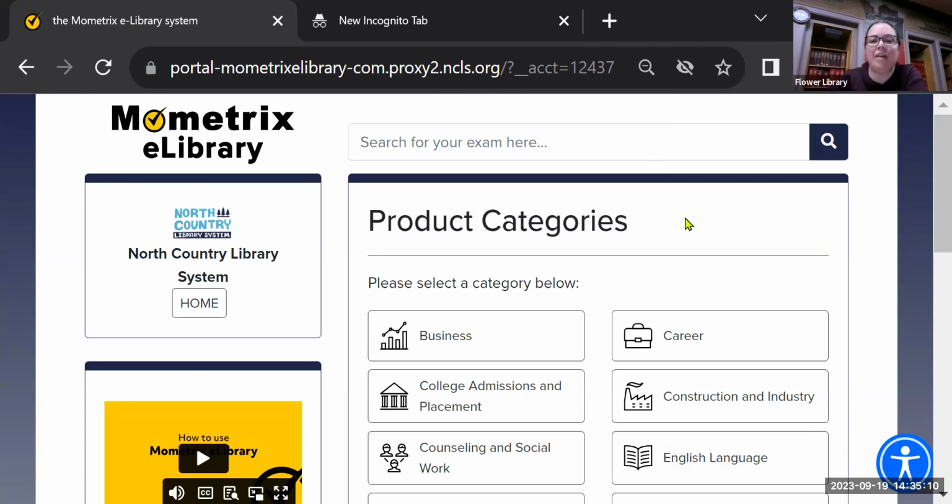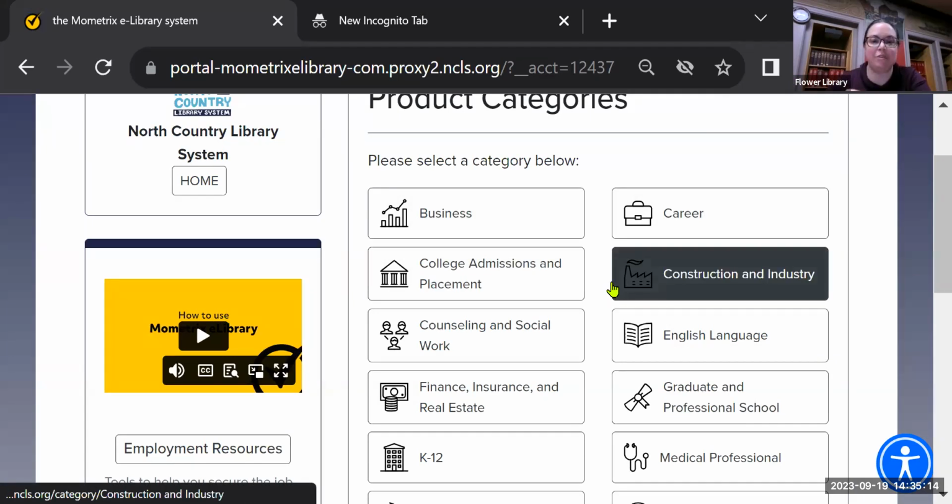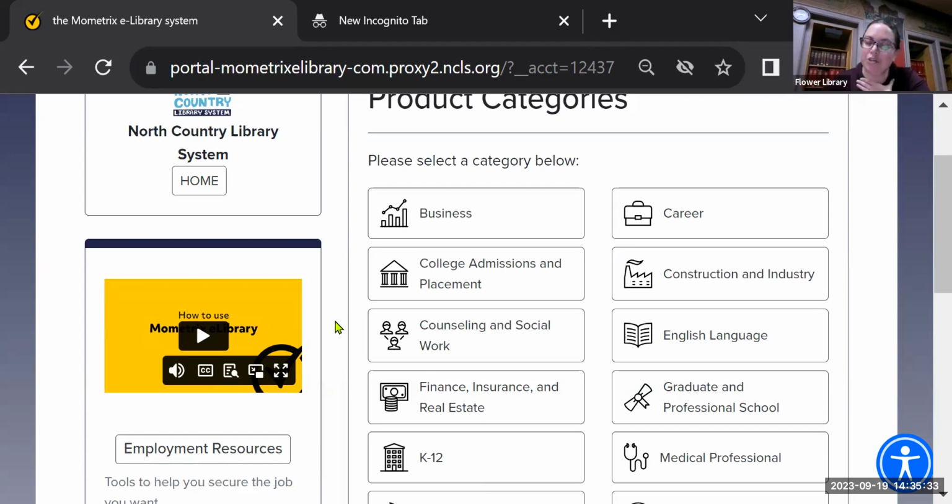As you can see, they've broken things down into categories for you. This is all test prep, whether it's high school, post-high school work, college, grad school, or career-based. They've got things for nursing, they've got CDL prep, they've got a lot of testing built into this database for you. I purchase nonfiction materials here at our library as well, and I love that this puts all of our test prep right at our fingertips.